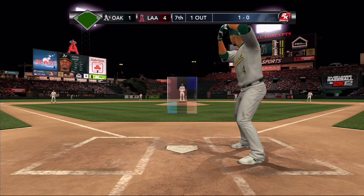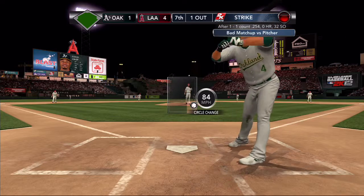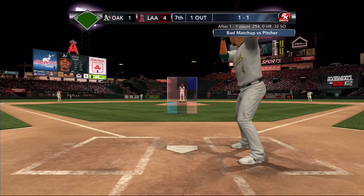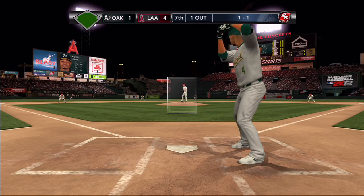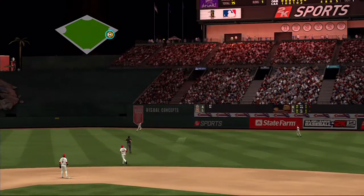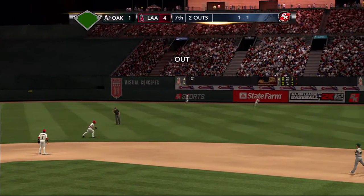Offensively now, they've got to start to work the count. They've got to try to get base runners on and get things going here. I mean, you've got 1 out here in the 7th inning. It's not too late to try to make up some of this deficit. Swings, hits this one pretty well. Deep right center. And Trout roams over, puts it away.